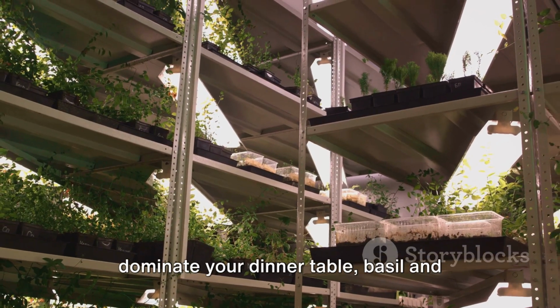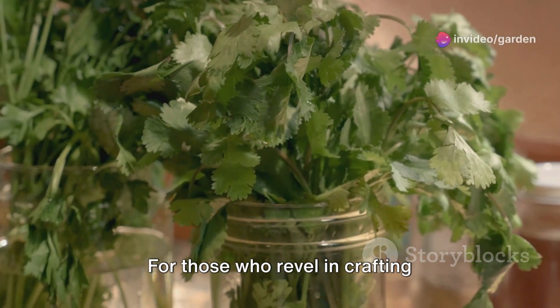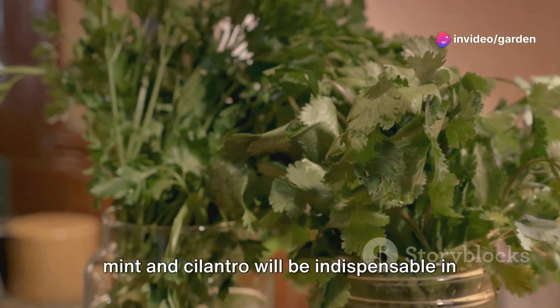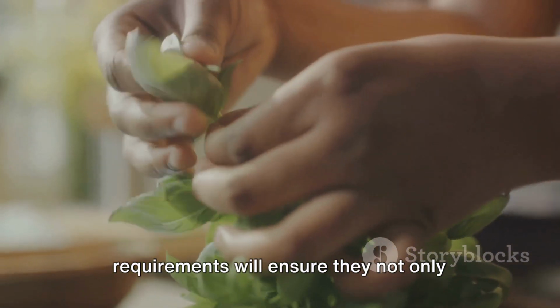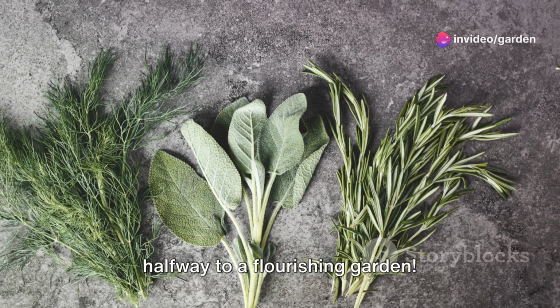Moving on to culinary preferences, what do you enjoy cooking? If Italian dishes dominate your dinner table, basil and oregano are must-haves. For those who revel in crafting refreshing beverages or Asian cuisine, mint and cilantro will be indispensable in your garden. Understanding each herb's growth requirements will ensure they not only survive, but thrive. With the right selection, you're already halfway to a flourishing garden.